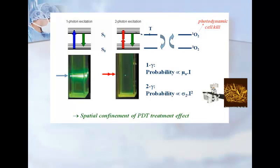diffraction limited single point. From the PDT perspective, the molecule can undergo inter-system crossing to a triplet state, exchange energy with ground state oxygen, leading to singlet oxygen, which does photodynamic cell kill. So the question is, could we kill cells there without killing cells throughout the rest of the tissue?